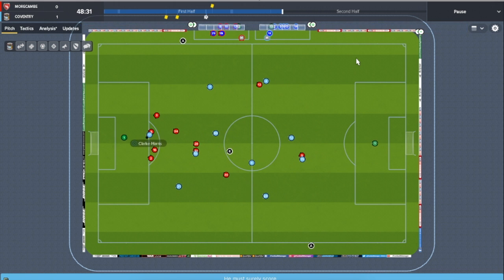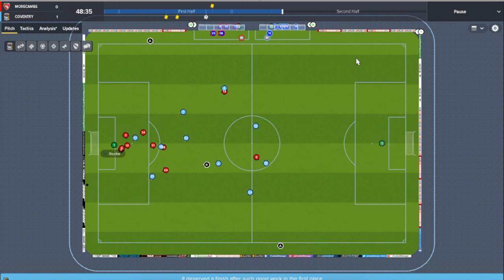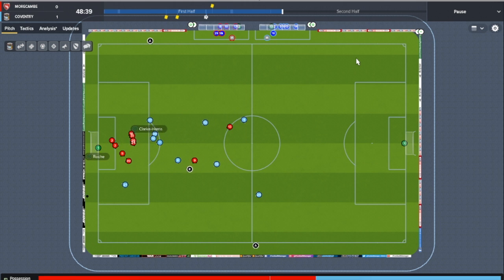That's a wonderful ball. Clark Harris is in, round the goalkeeper off the post. Barry Roach. That's an unbelievable stop. That's a very, very good stop.